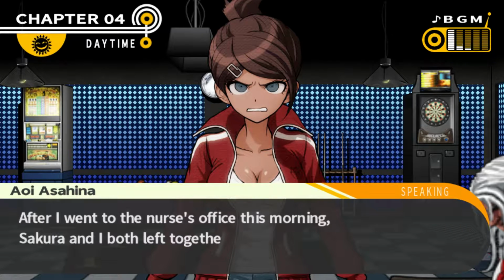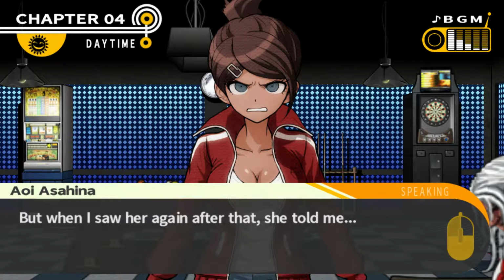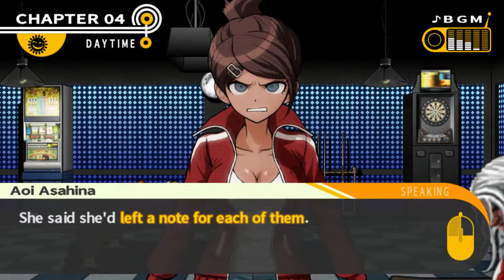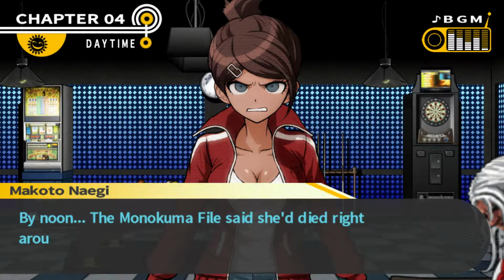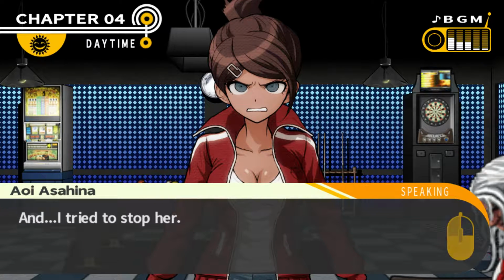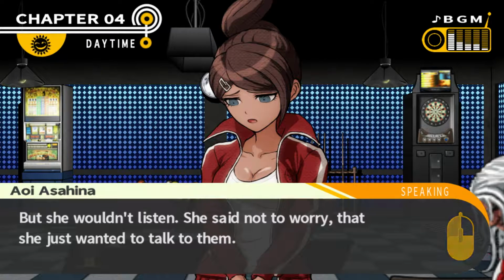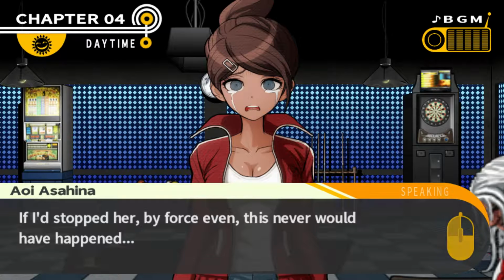What? After I went to the nurse's office this morning, Sakura and I both left together, right? Well, eventually she went off on her own. But when I saw her again after that, she told me she left a note for each of them. She asked them to meet her in the rec room by noon. By noon. The Monokuma file said she died right around then. I'm telling you the truth, I heard it right from Sakura herself. And I tried to stop her. But she wouldn't listen. She said not to worry, that she just wanted to talk to them. And this is what happened. If I'd stopped her, by force even, this never would have happened.